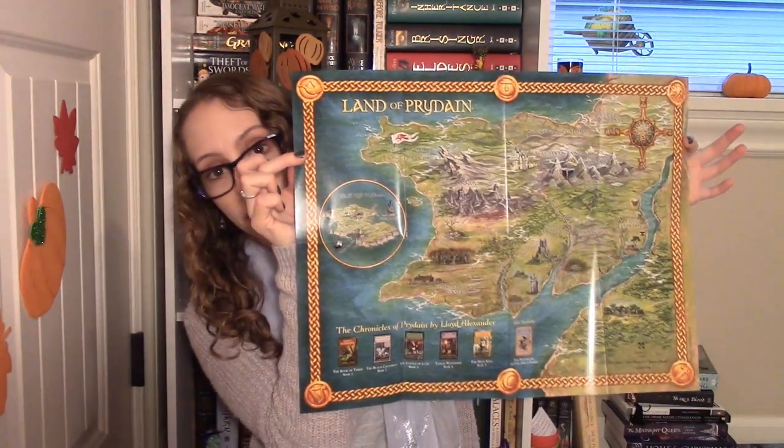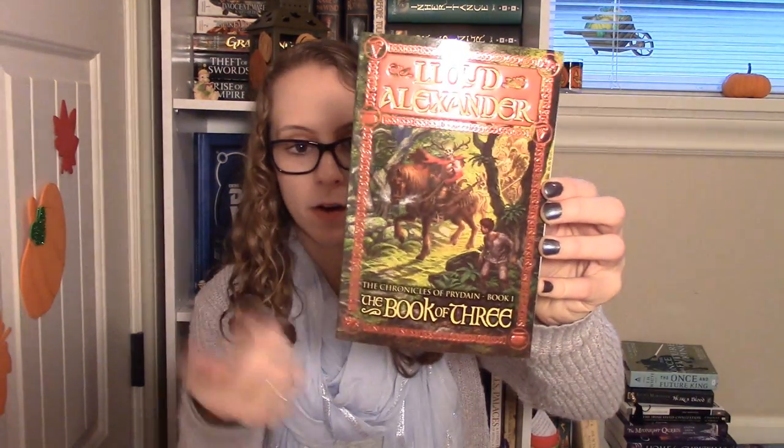So first off, the box is cool because inside the box there's actually the map of the realm this takes place in. And it comes with a full-sized map of Prydain, which I thought was pretty cool. Look at that. That is a fantasy map, am I right? So these are the books in the series. The first one is The Book of Three, and the cover looks like this. And I believe these are actually the original artwork covers. I think these are the covers I remember reading when I was a kid.